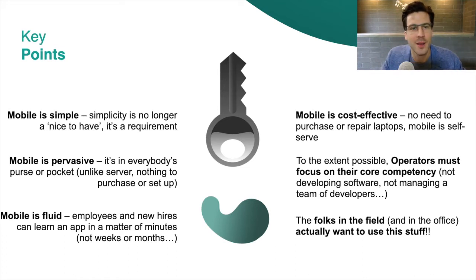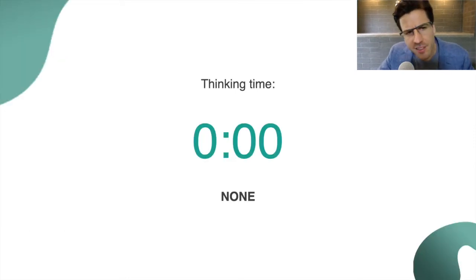I'm guilty of it. People of all ages are guilty of this. And people really enjoy the mobile stuff. It's simple. It's easy. So we've got a next section. It's sort of an action item. We like to call it thinking time.